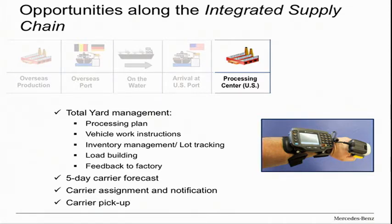You look at these handy devices, a scanner, something like this. We don't necessarily have anything like this, but something similar. You can scan each vehicle and find out specific work instructions for that vehicle. You do your inventory management, your lot tracking, you can build loads, and also give immediate real-time feedback to the factory on any quality issues or things that are found in the car.